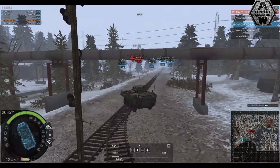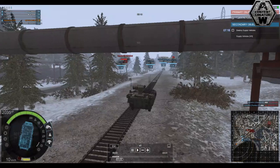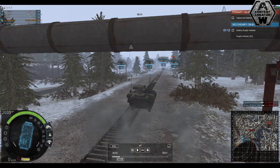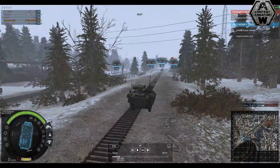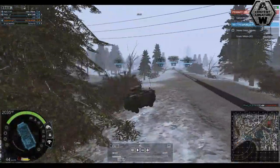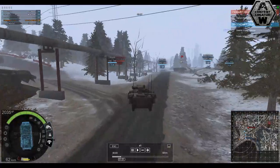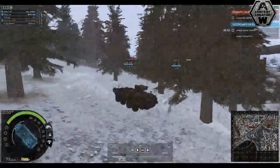It is built by General Dynamics Land Systems of Canada. It's the same company that builds the LAV-25 for the Marine Corps. It is a 15-ton 8x8 vehicle with a crew of 4. It's powered by a Caterpillar 3126 turbo diesel, and it pushes 350 horsepower. It's actually not bad considering this is a fairly lightweight vehicle.